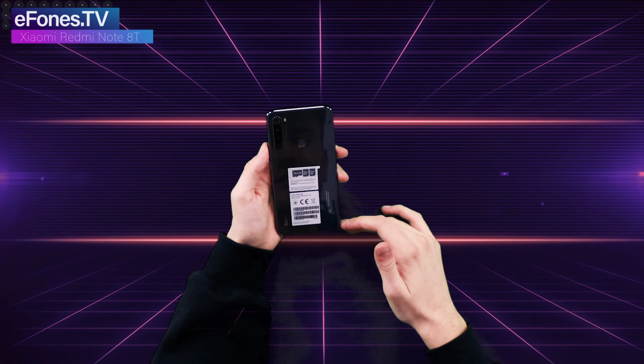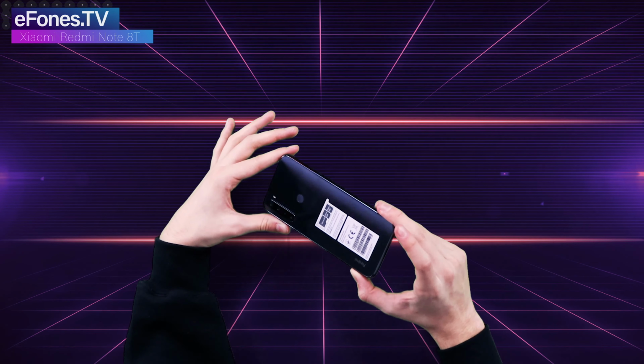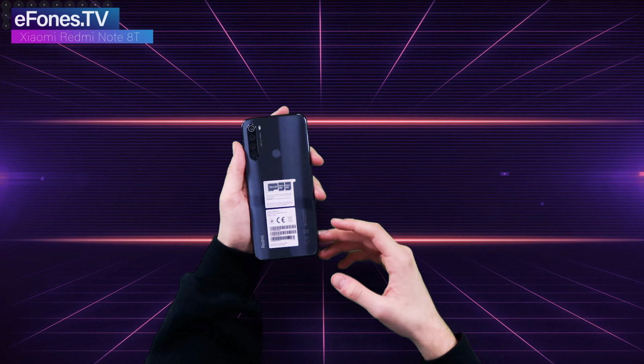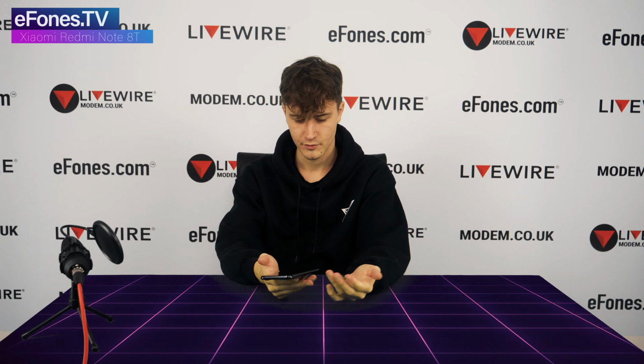It comes in 3 different colors. This is the moon shadow gray color. It's not quite black. It is that really dark gray. You can see some of my fingerprints are on there. As with a lot of these Xiaomi phones, the glass finish gives an incredible color, and you see different reflections as it goes through the glass. So that's a few of the specs of the phone. We're just going to power it on, start it up, and have a look at what's inside.